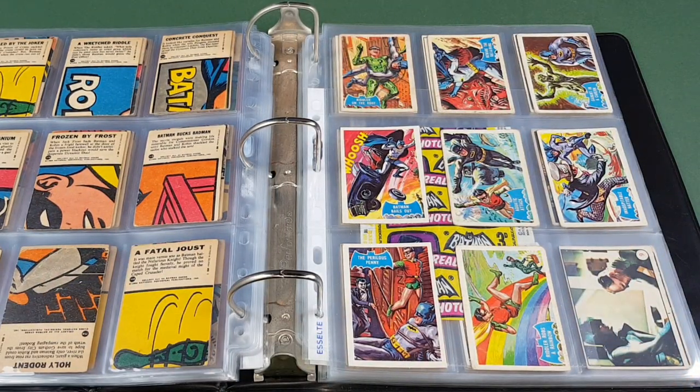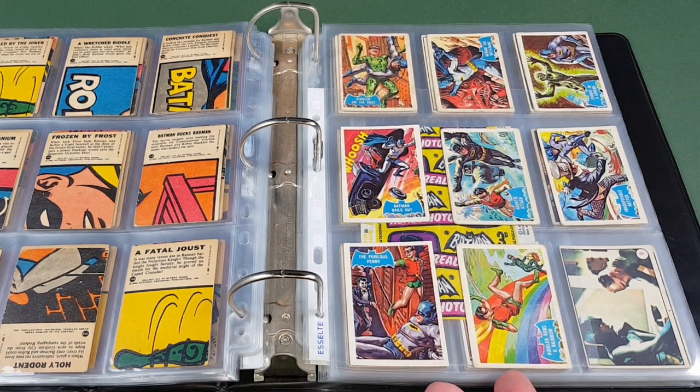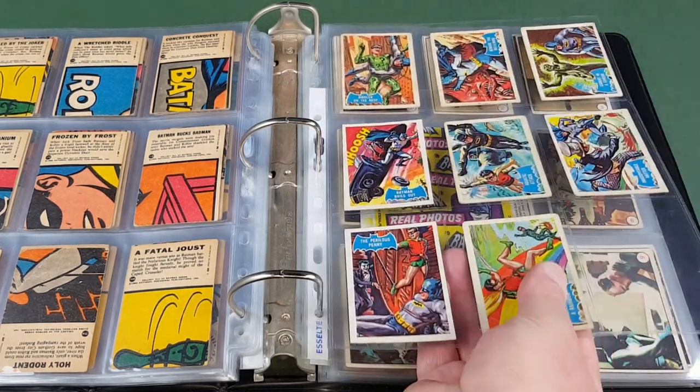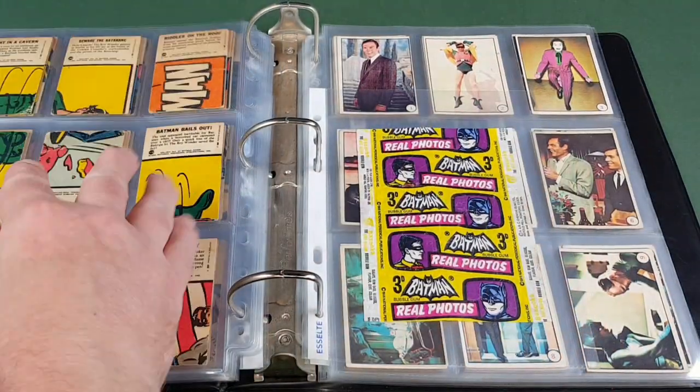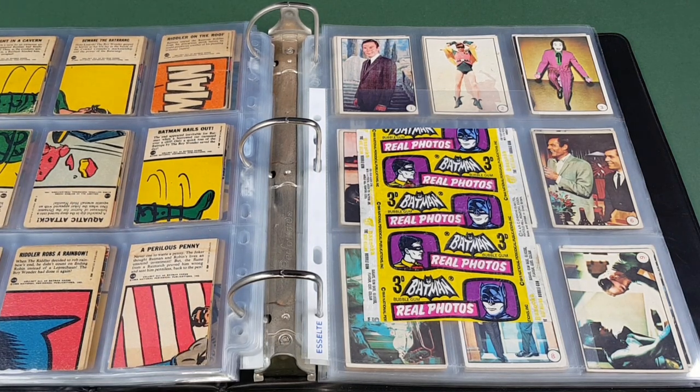And there we go. The Perilous Penny. Yeah, we've got the Mad Hatter on that one. Superb. So that's the first sort of three. Those are the ones that have only ever been reissued. So that was once in 1989.